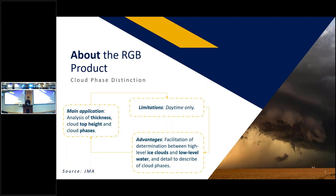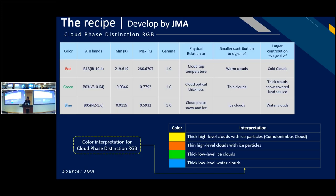But for my area of responsibility, for my station, I have to develop one tool that can help forecasters make the best decision. The CV from JMA, we can see it is red, green, and blue bands from the Himawari imager bands, describing the physical relation to cloud top temperature, cloud optical thickness, and cloud phase, snow and ice. So it's very important that we know this is delivered from satellite.